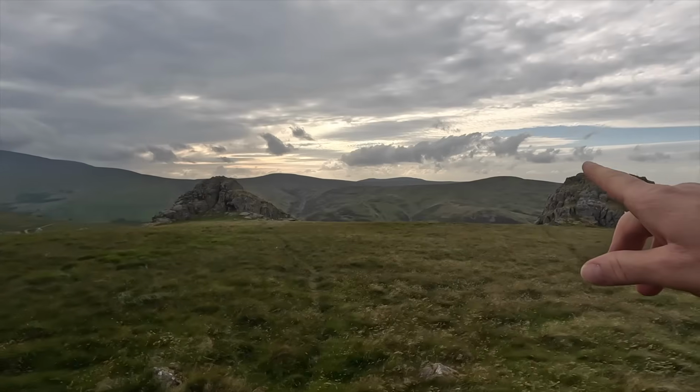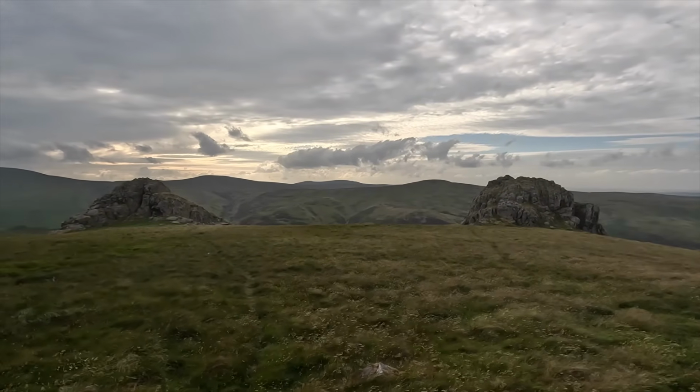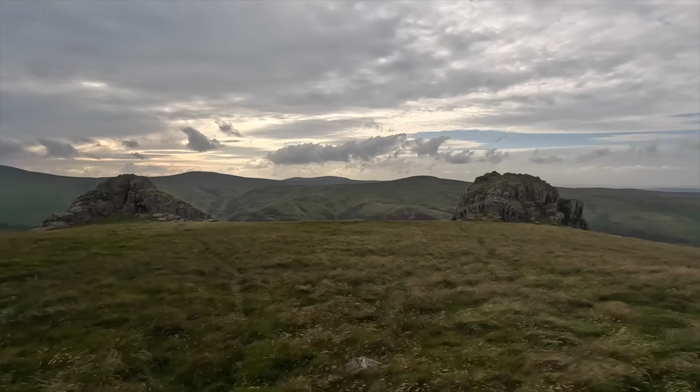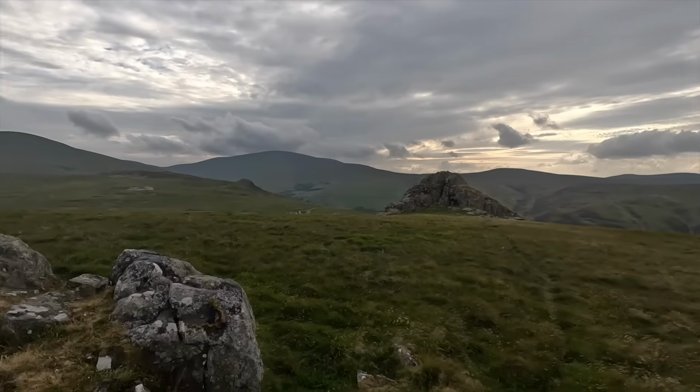Last time I was up on the Cheviot, I camped up there, which is Cold Law. Really beautiful little place to camp, that. Absolutely amazing views. Definitely recommend it for a camp. And it's stunning here as well.